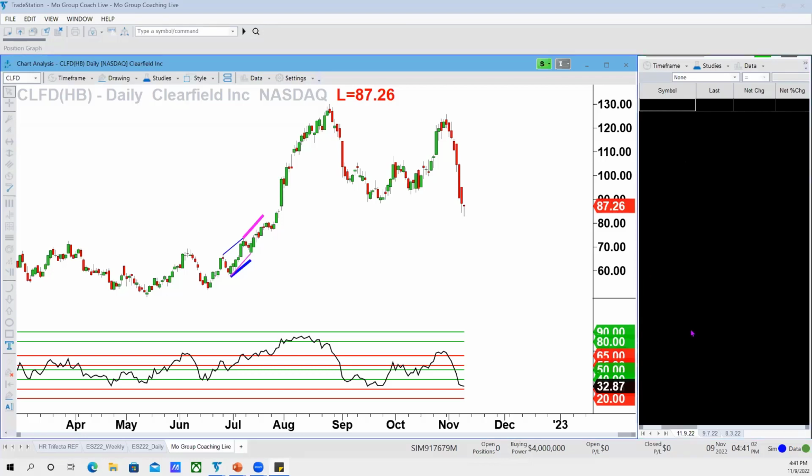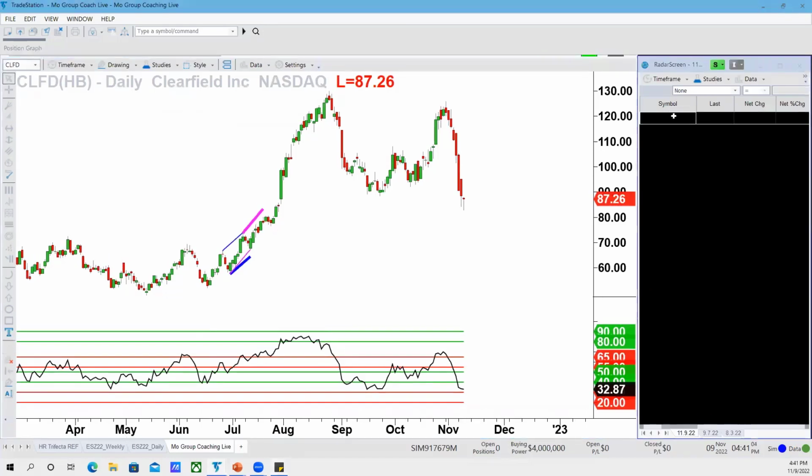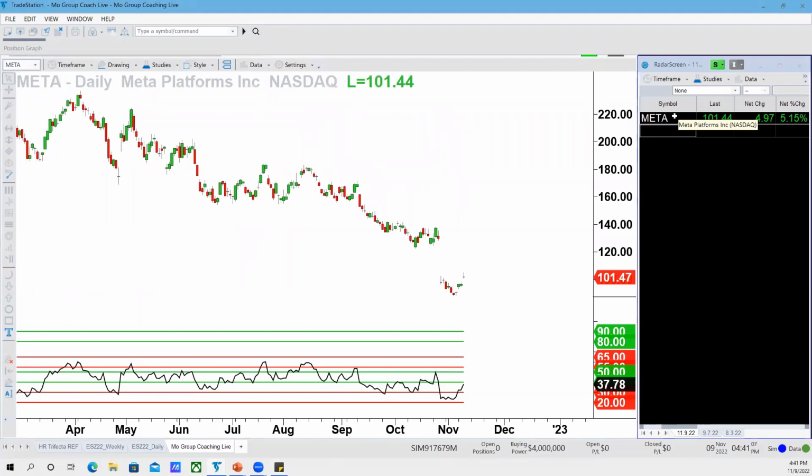So we have this November 9th panel I've just made. And first, let's talk about Meta for a second, okay? Only because it's a big mover in the markets. It's part of the FANG complex, or we may need to rename that something else.